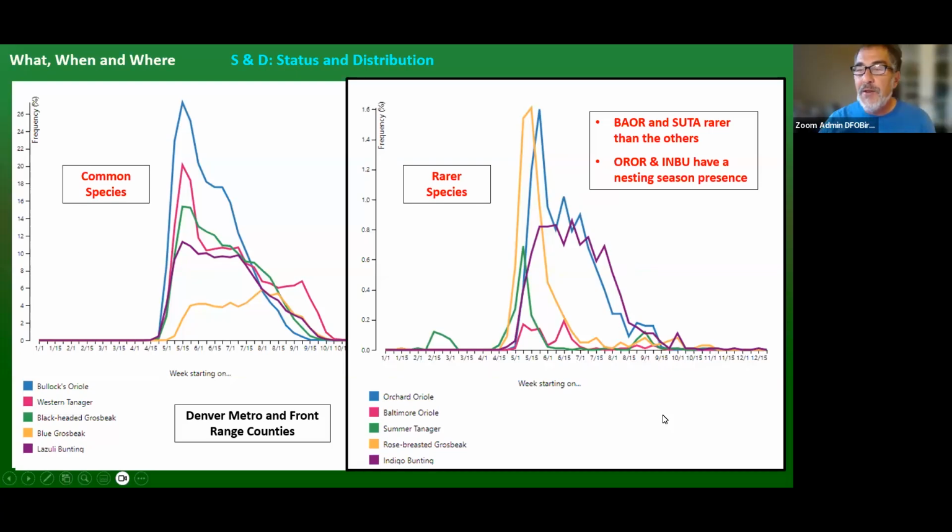And the orchard oriole and indigo bunting both have a nesting season presence in the Denver metro area Front Range counties. So we can see them present through the breeding season. So they're actually nesting in that area. The numbers are a lot lower. If you can read the numbers on the x-axis there, you'll see that the percents are about 2 orders of magnitude less for the rarer species than the more common species. So for example, the orchard oriole is peaking out at 1.6% frequency, while the Bullock's oriole is up there at about 27%, 28% frequency. So some pretty different levels of occurrence there between these rarer and more common ones. But the rarer ones are indeed regular in the area we're talking about.